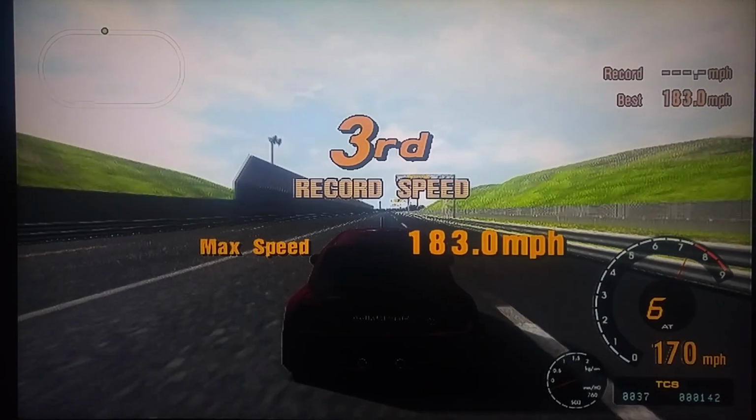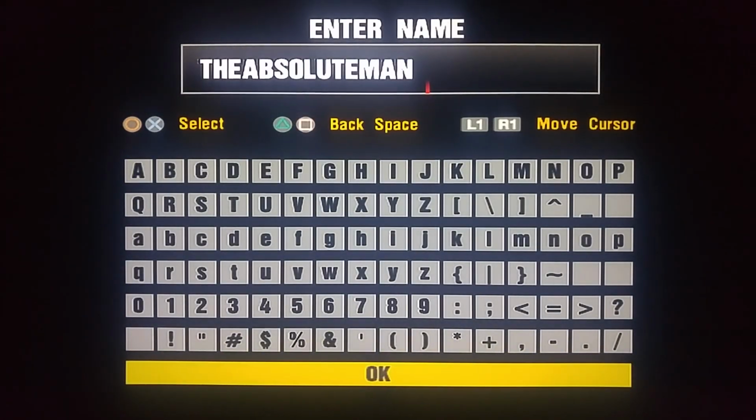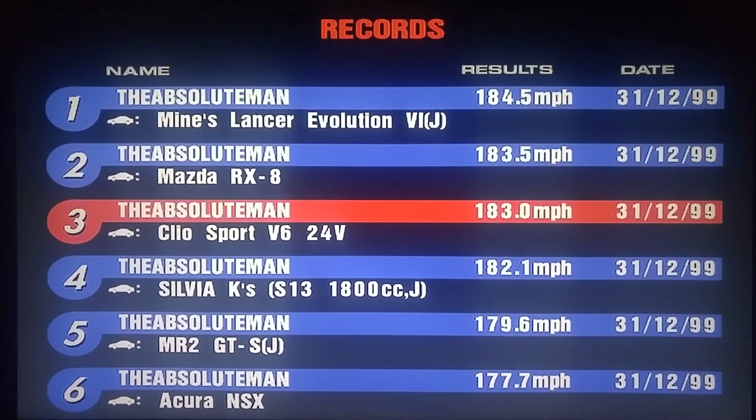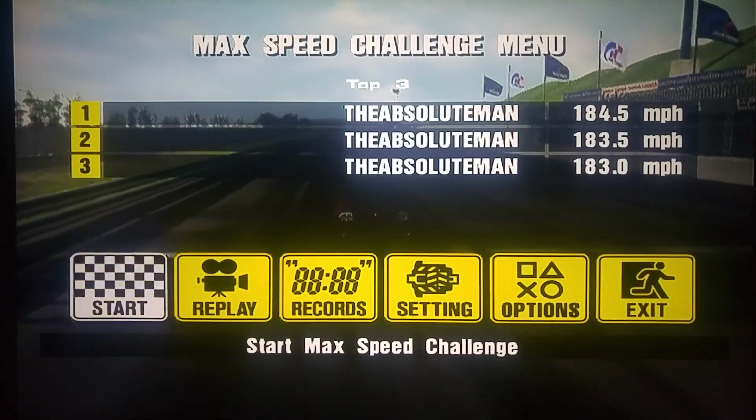Third place for the hatchback of all hatchbacks. Look at that. New podium. The hatchback of all hatchbacks, you guys. Beat out the Silvia by 0.9. Not bad at all.